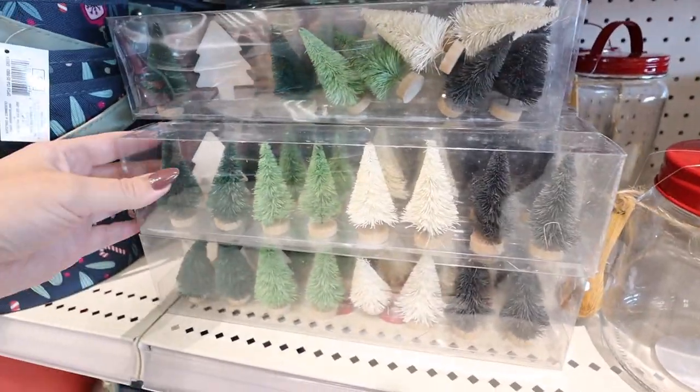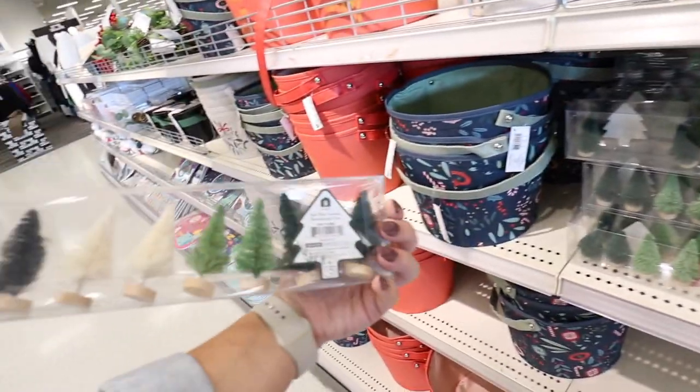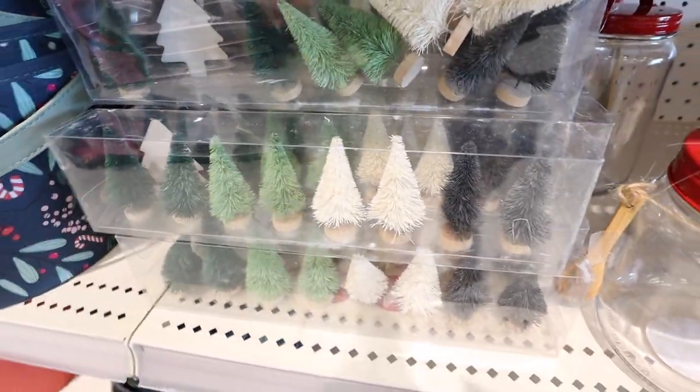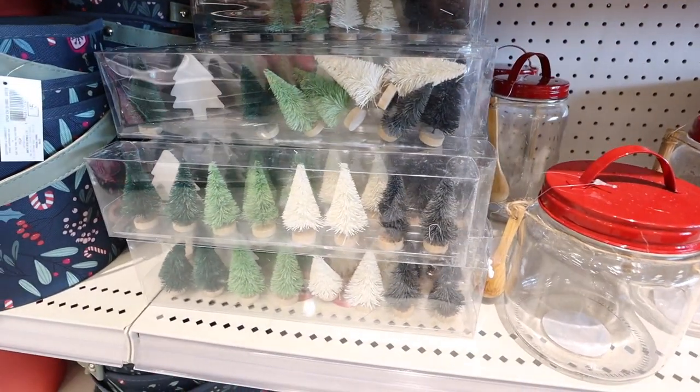They have these packs of bottle brush trees. These are really, really nice. You get 8 in here, all greens, whites, super neutrals, for $5. That is a really, really good deal. I feel like over in the Wonder Shop, when they set that all up, there'll be more than that.